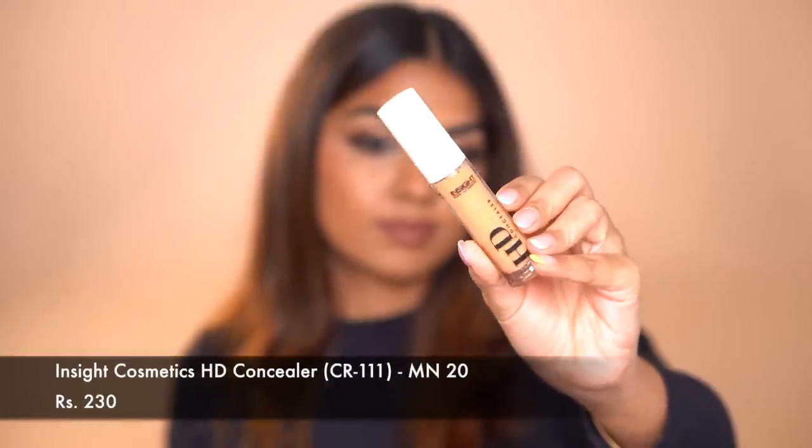So I'm talking about the Inside Cosmetics HD Concealer. Absolute favorite concealer. This does not crease at all. If you've seen the review I did of these on YouTube, I'll put it right here. You can see the demonstration, how it stayed, the wear test, etc.